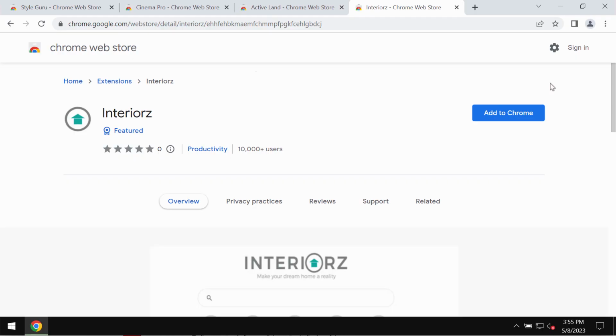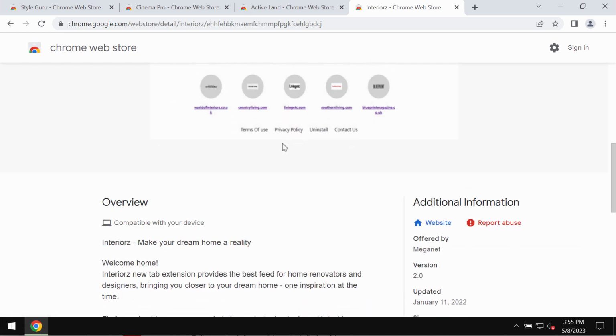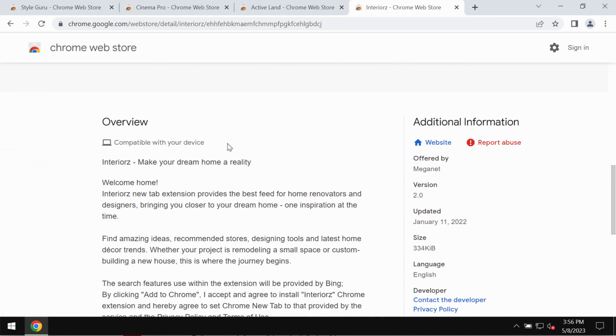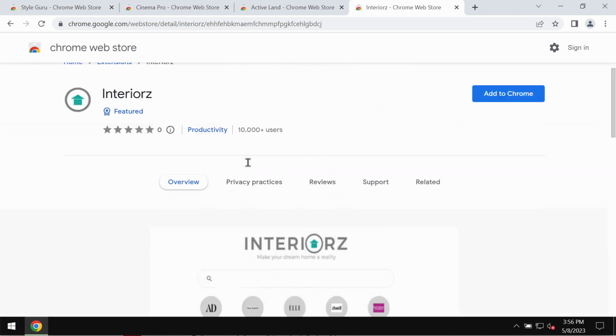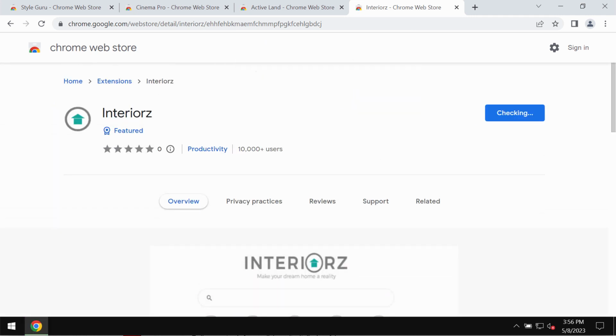My video will provide you with instructions that will help you to get rid of the unwanted browser extension called Interiorz. This extension is described by its authors as a helpful tool that can help you make your dream home a reality. But in reality, this extension actually operates as a browser hijacker.